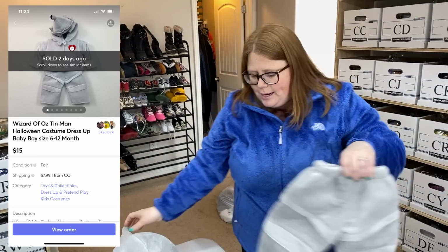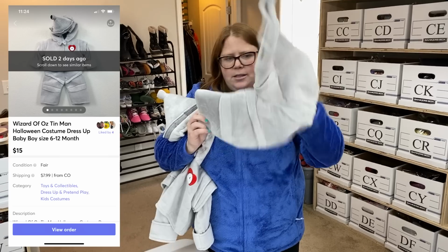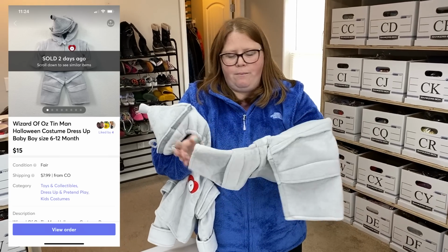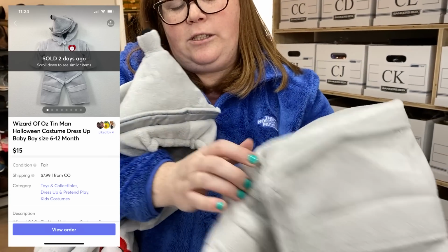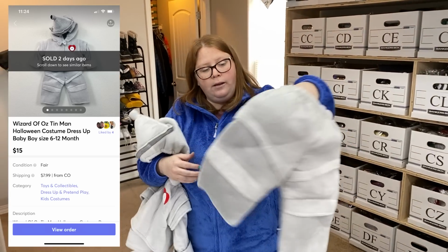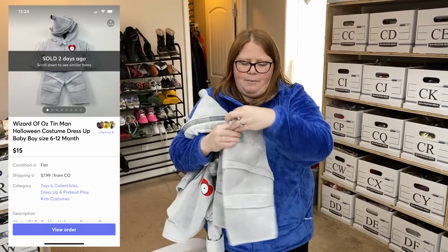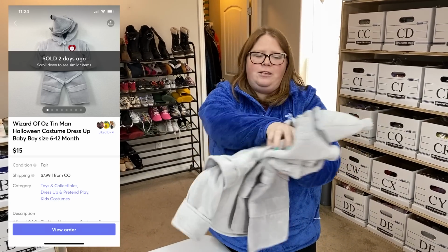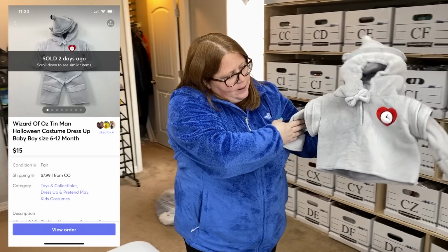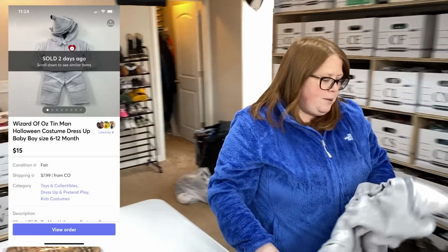I got this from that estate sale for $2.65, but when I washed it, I don't know if it happened because I washed it or if I just didn't notice it before I bought it, but the crotch had the hem kind of come apart there. Obviously I showed close-ups and disclosed it. Most people are just going to wear a costume one time, so even if they don't repair it and just use it, it's still perfectly fine. So cute little Wizard of Oz, $15 plus shipping.